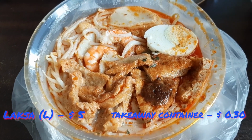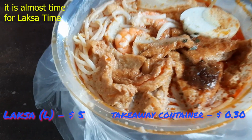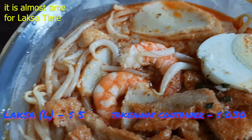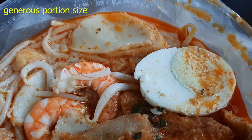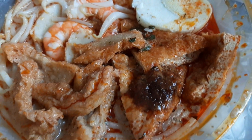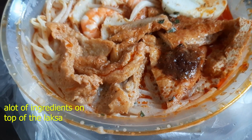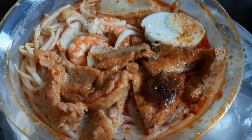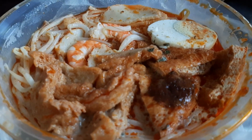This is the large portion of the Laksa. It cost me $5. Yes, $5 for this Laksa. You have various ingredients in a Laksa broth. You have noodles and various ingredients. So this is the Laksa.